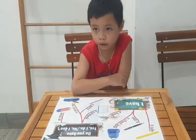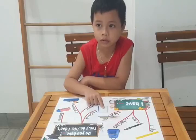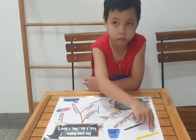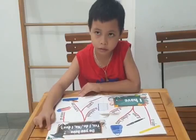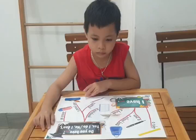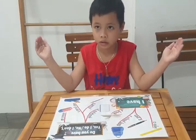Ruler. What is it? It's a ruler. Yes. Look at this ruler. Is it long or short? It's long. Very good.